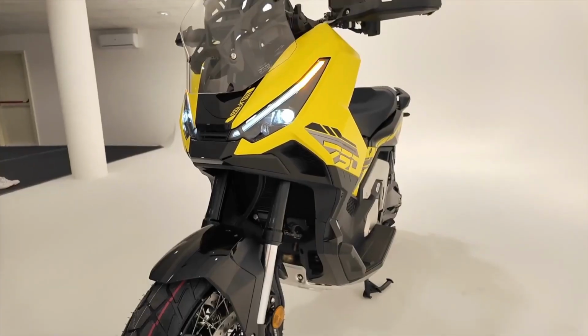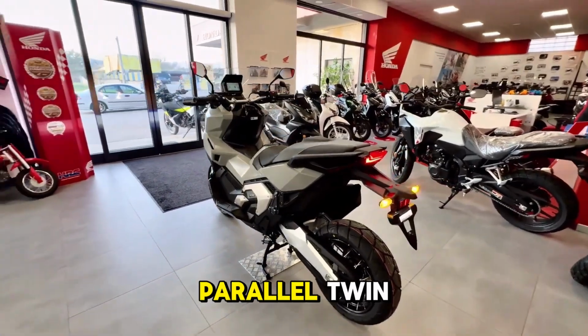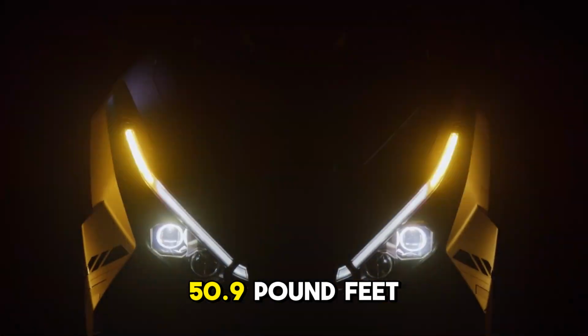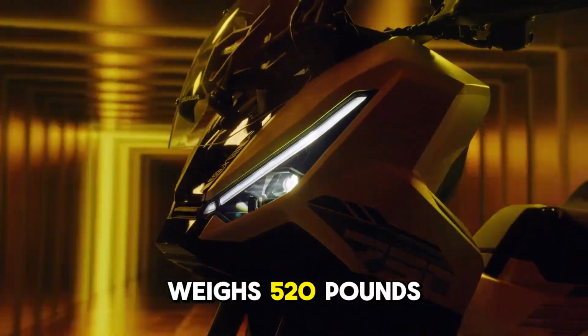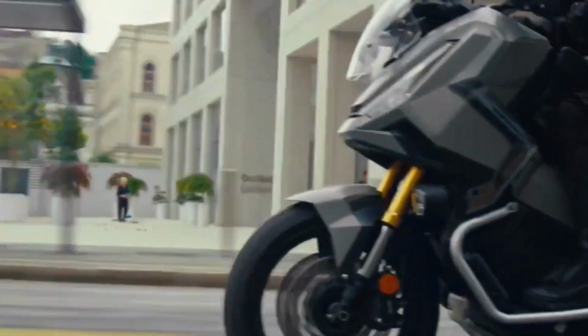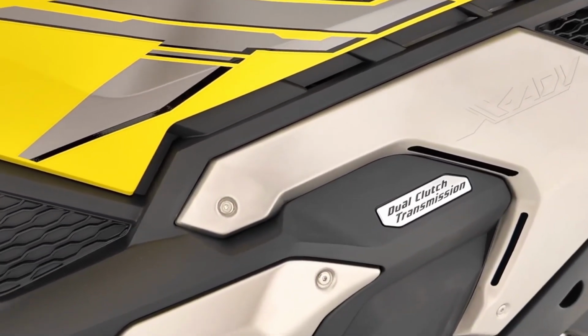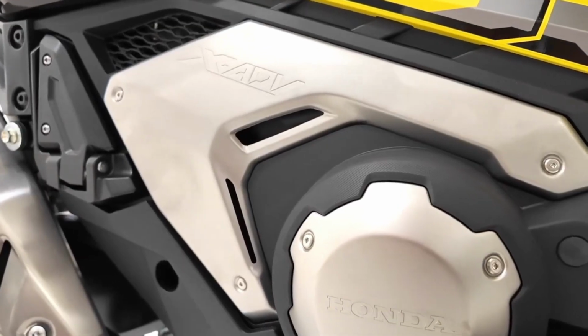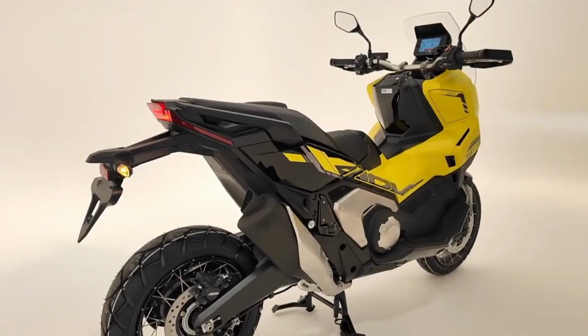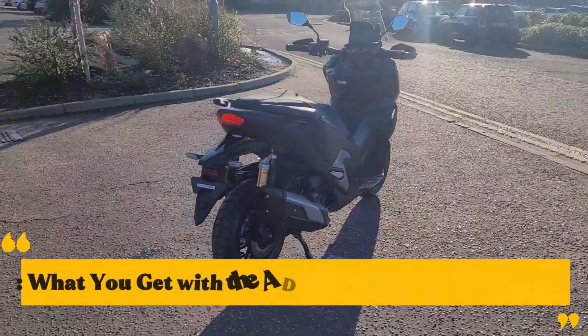Then there's the ADV 750. Honda calls it the X-ADV, but we'll keep it simple. It's packing a 745cc parallel twin, 58 horsepower, 50.9 pound-feet of torque, weighs 520 pounds, and costs about $14,300 USD. It's the beefier sibling, ready for highways and bigger adventures. So, the big question, do you need to upgrade to the 750? Let's break it down. What you get with the 350, what you don't, and if the 750 is worth the extra dough. Let's start with the ADV 350.